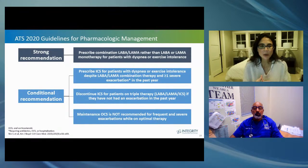And then they made some conditional recommendations, including inhaled corticosteroids for patients with dyspnea or exercise intolerance if they're already on a LABA-LAMA combination and they've had at least one severe exacerbation in the prior year, to discontinue inhaled steroids for patients on triple therapy if they've not had an exacerbation in the past year. And then also they came out kind of strongly stating that oral steroids are not recommended for frequent and severe exacerbations while on optimal therapy. So no maintenance oral steroids. If we can go to the next.